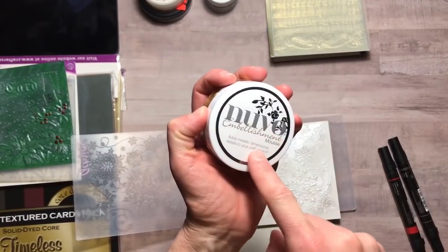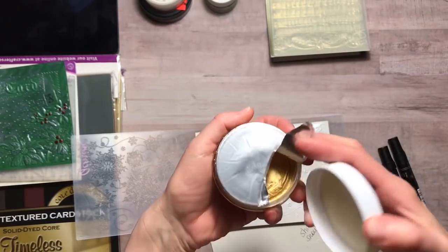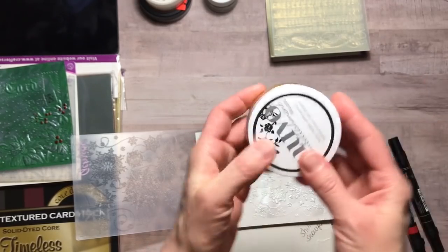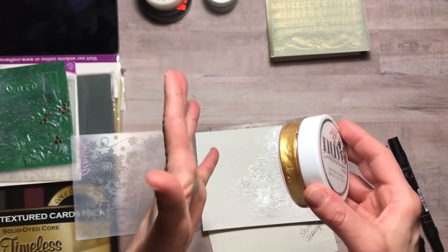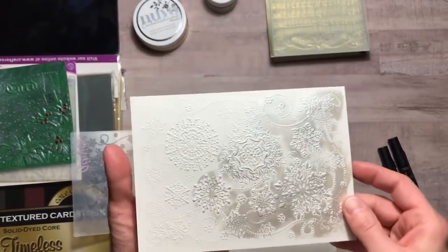Oh, and I did put Nuvo embellishment mousse on the pine cone one just a little bit. This is a gold. It's kind of dried up, which I'm really disappointed in the Nuvo products. This is a whole sidebar, because I just feel that their products dry out too soon. So anyways, back to the snowflakes.